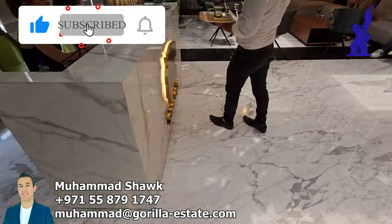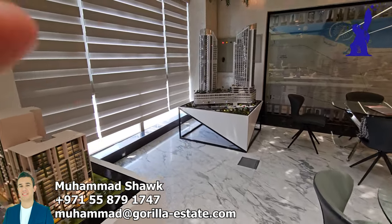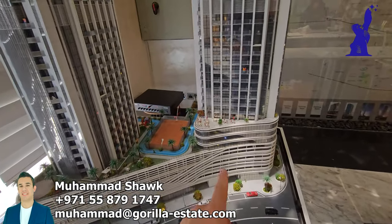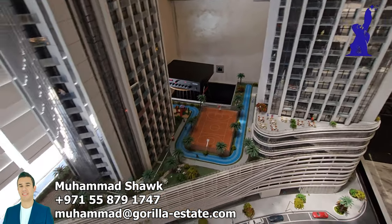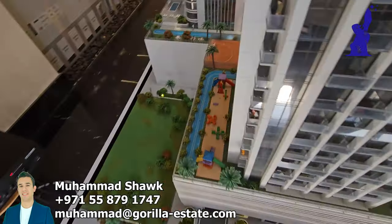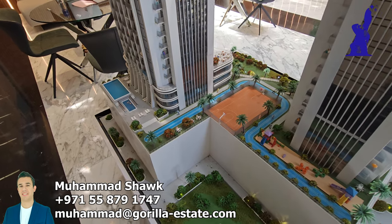Let me take you to see, for example, we have in Cloud Tower more than 3,000 square foot of gym. We have basketball, a jogging track. We have kids play areas with sand. We have seating areas and barbecue. And in all of their towers, they have massive pools and a kids pool area.